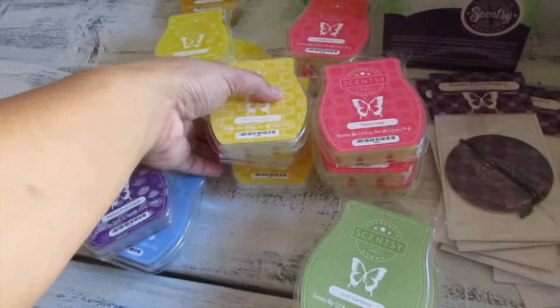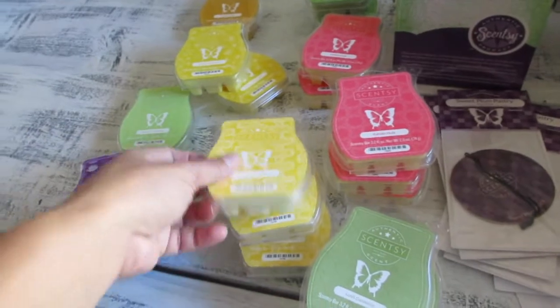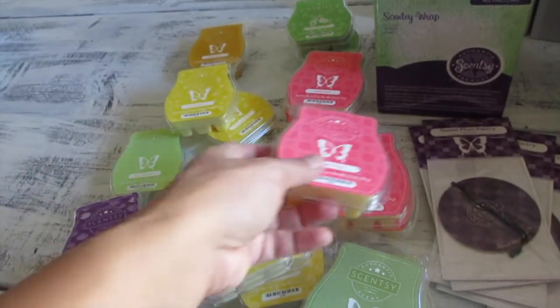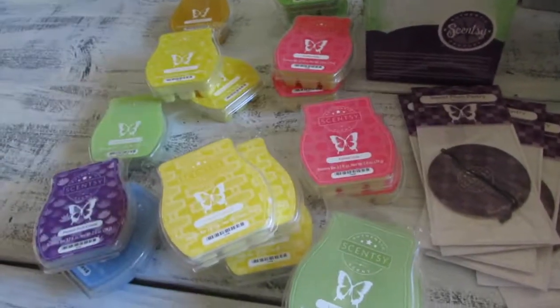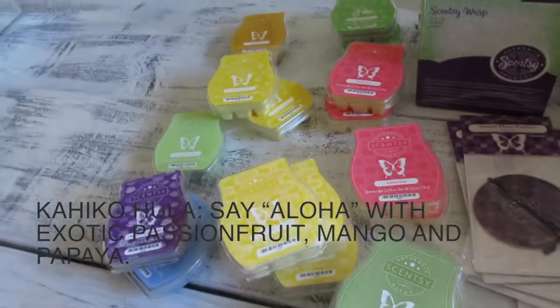Havana Cabana, all-time favorite. It's a regular for spring and summer along with Kahiko Hula. I already have, I think, 6 Kahiko Hula. I ordered another 5, so I think I'm good to go until springtime. Kahiko Hula is one of my all-time favorites, if you love that island scent, fruity.